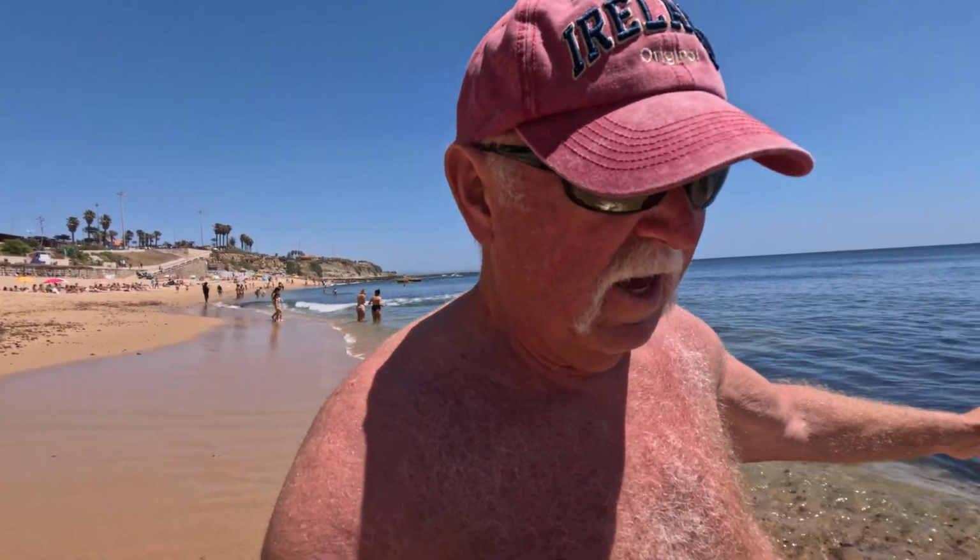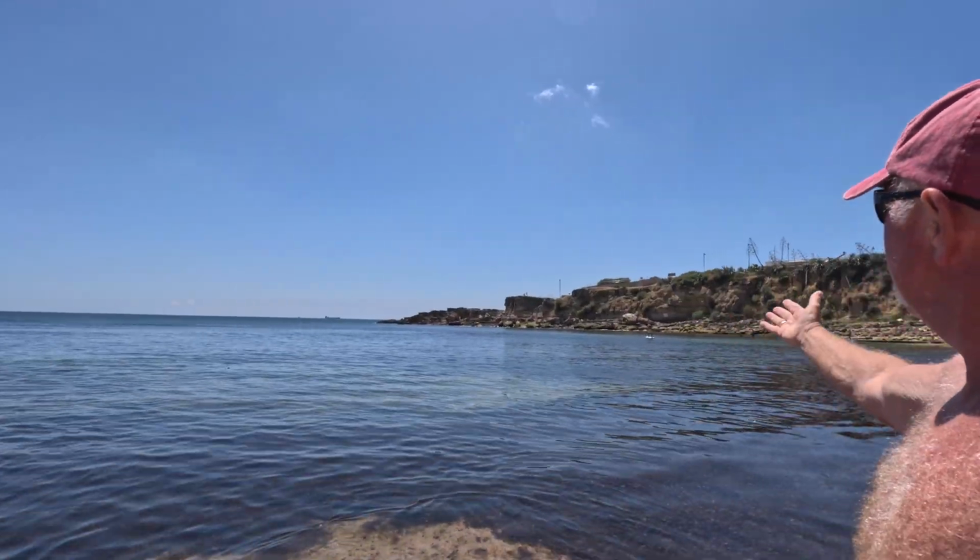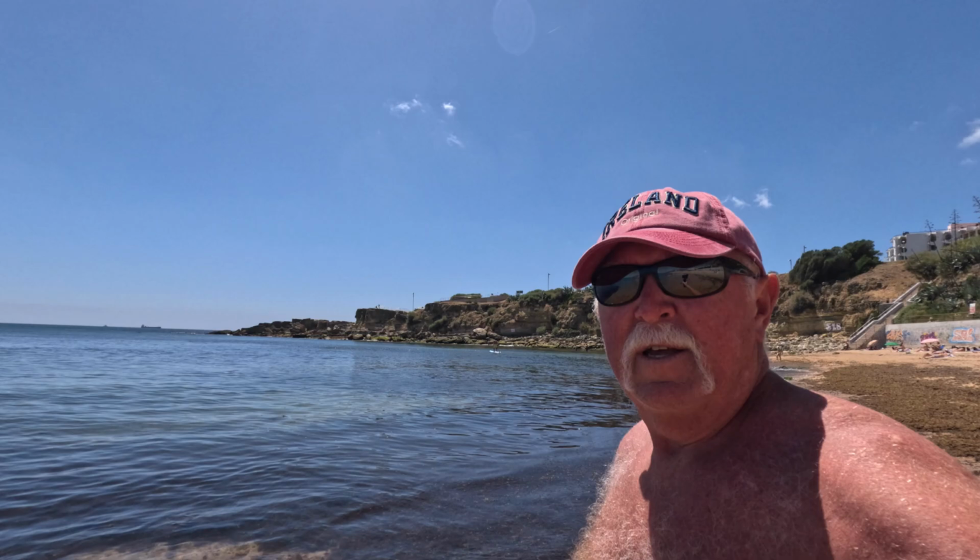And here is beautiful. You can't beat this as a last day here in Portugal. To be on this beach and taking a dip, getting some nice sun. You can see I'm right up against this cliff area, and down here there's still a little bit of a breeze, but not like it's breezing up top.